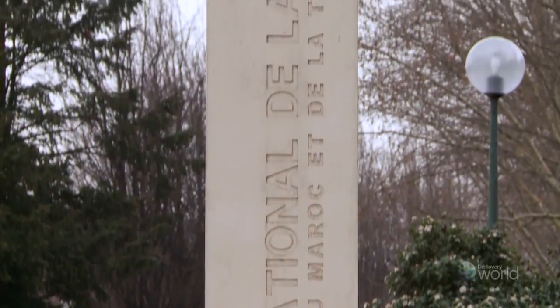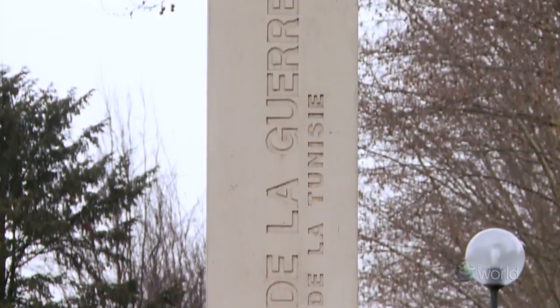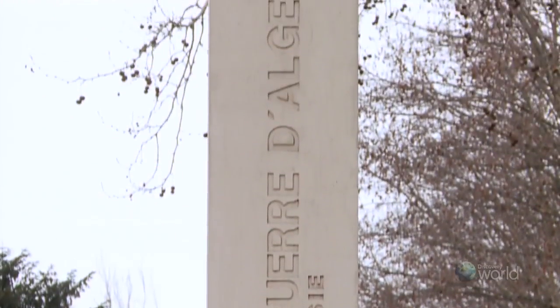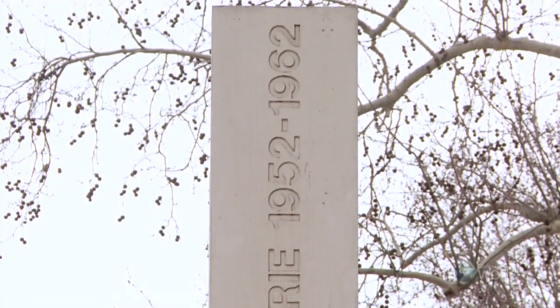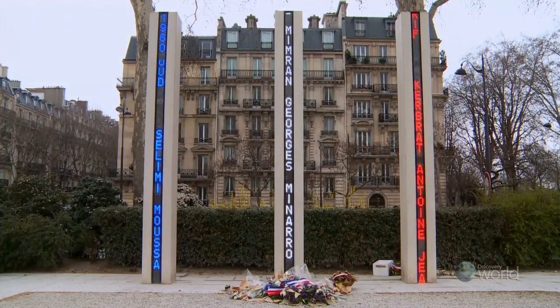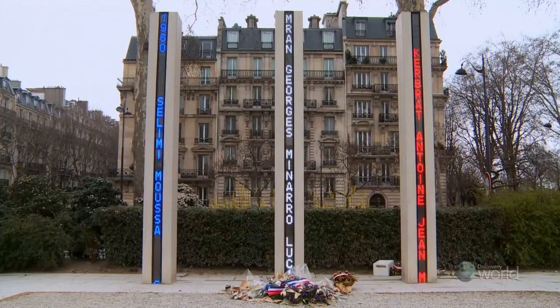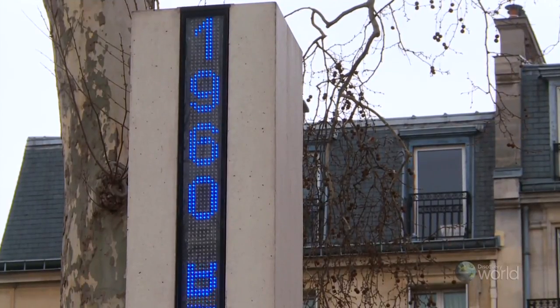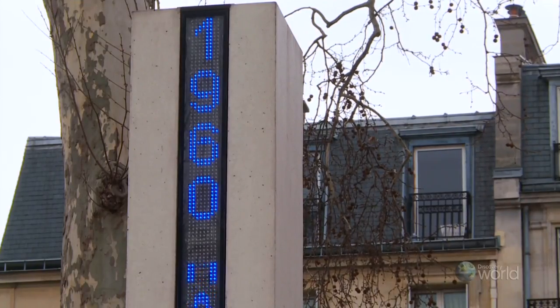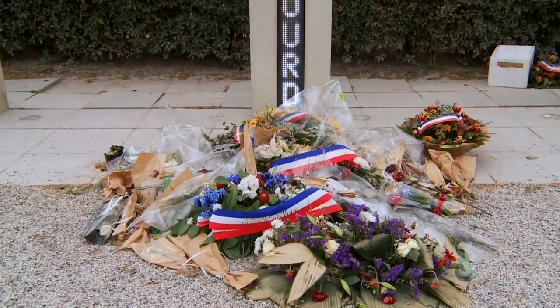The French colonial struggle to maintain control of Algeria and Tunis lasted from 1952 until 1962. This war between French forces and Algerian independence forces ultimately led to the decolonization of Algeria. But the war involved many different movements and factions and was marred by the use of torture on both sides, acts of terrorism against civilians, and horrible atrocities.